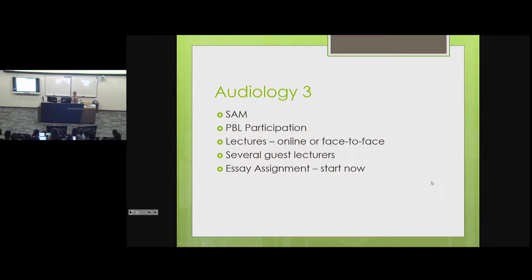Right, Audiology 3. So I'll pull up the SAM in just a second, but as you know, Suresh has talked to you about PBL participation as being an essential core activity in that topic. Now, there are some lectures associated with Audiology 3, and the university has told us that lectures, unless there's a specific justification, should be online still via Collaborate. Okay, so in some instances you will have them online, in other cases you will have face-to-face, particularly if there's a short gap between a PBL session and a lecture session.